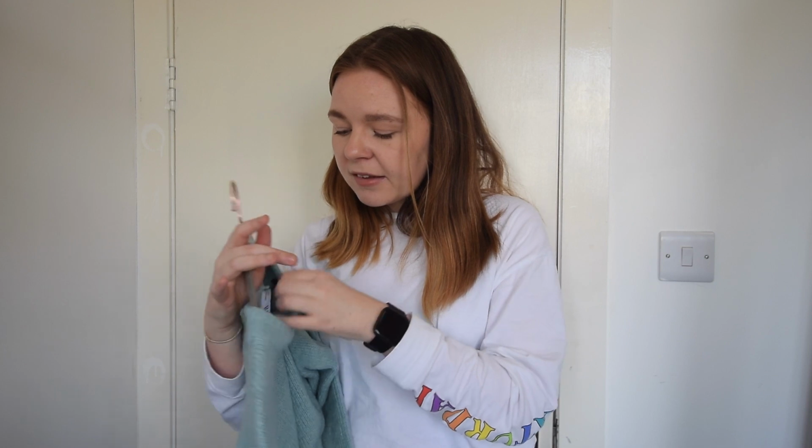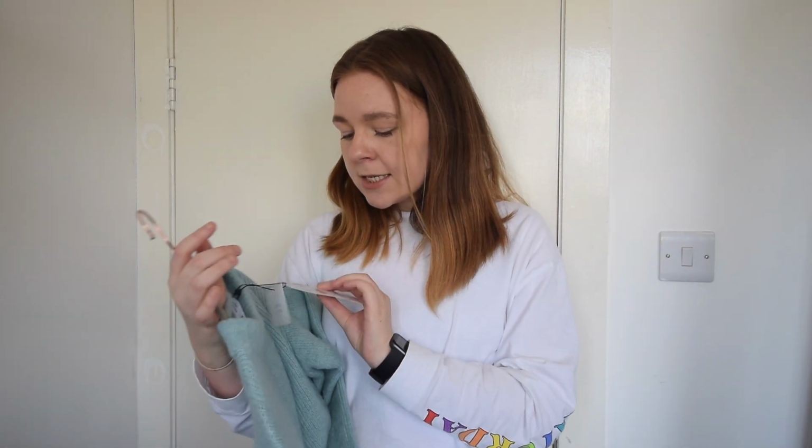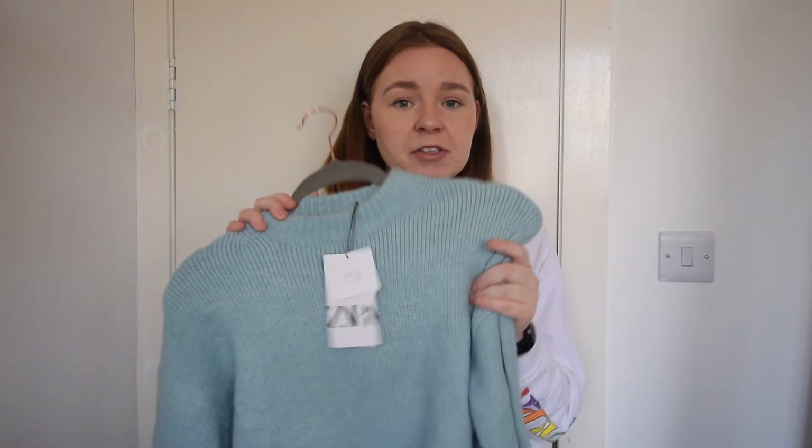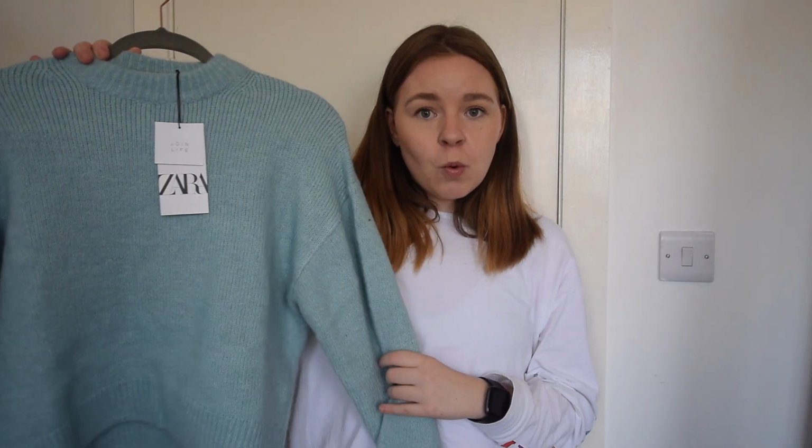I picked this up in a size medium and it says it was £29.99 on the label, but I believe it was on special price, so I'll leave the price down below for what I paid, but it's just a plain jumper, so let me just pop this on and I'll show you what I think of it.